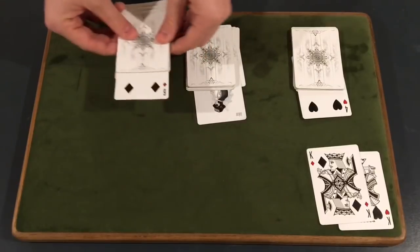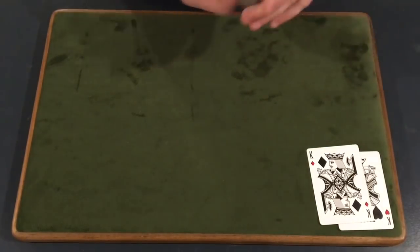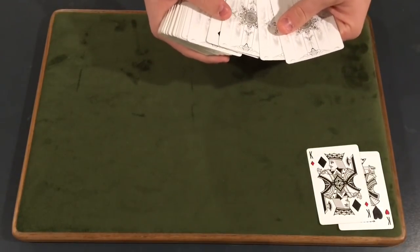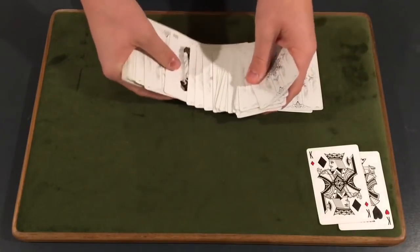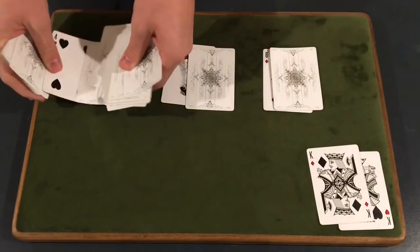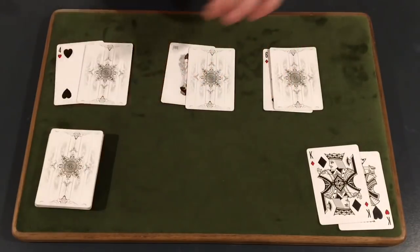So what we'll do is take all the piles. We'll collect them. Push it all together. Now, we're going to take a look and see exactly where they stopped us at. So stopped us here. 6 of diamonds, the joker, and the 4 of hearts right there. So we'll take a look at the cards they stopped us at.